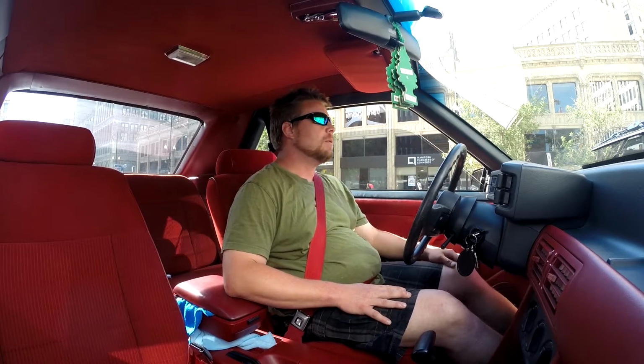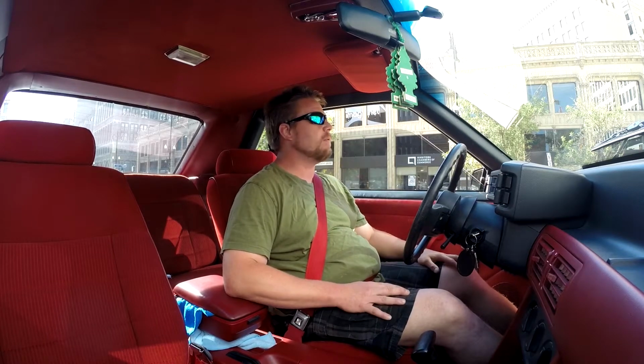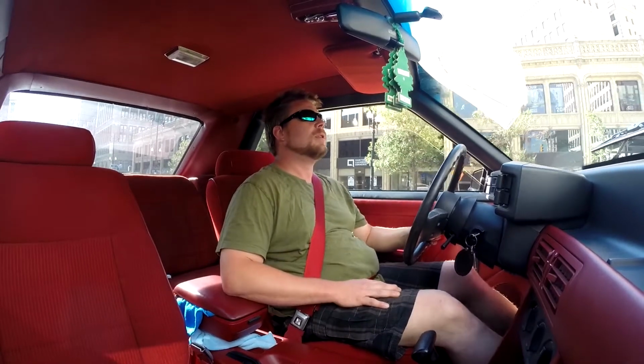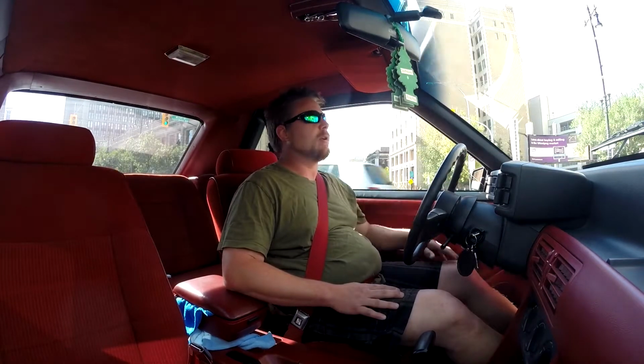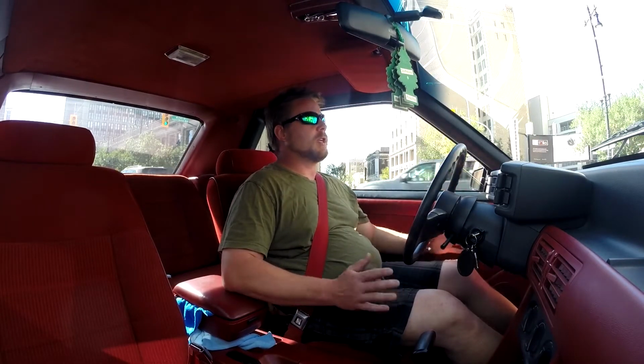I originally bought this car back in 2009. I found out my neighbor at my parents' place was selling his 88 5-liter Mustang, which is mint, as you will see. So I said, is the car for sale? And he says, yeah. So we worked out a deal, and I bought the car. So it's like, sweet. I now own a 5-liter Mustang.